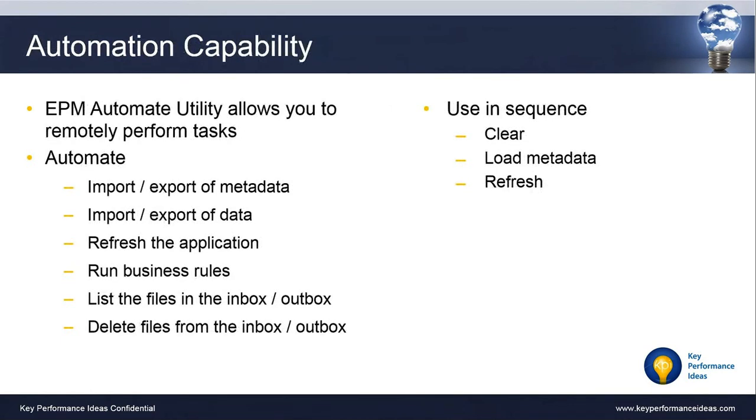So finally, we'd have the automation capabilities that I've been explaining. We use the EPM Automate utility that allows us to remotely perform these tasks of importing and exporting data and metadata, refreshing the application, running business rules, and so forth. You can imagine that you can use these in sequence. So we provide sequences, for example, to clear the data, load the new metadata, and then refresh the application to have an error-proof process here, which is mainly the use of automation. So we don't have any manual work, and we leverage that to the best.